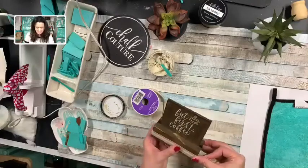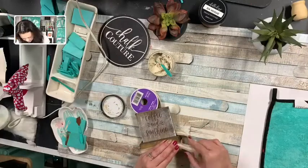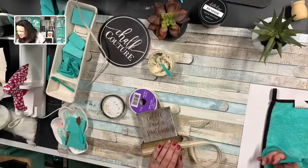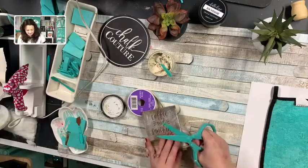Let's see. We'll go like this. Let's just measure out all the way across to there. Yes and yes. My oldest son is much like you just described your husband, we have at least three different pots we use to make coffee. See? Yeah, Christy.